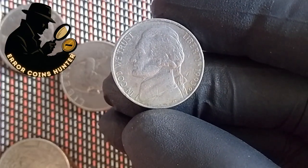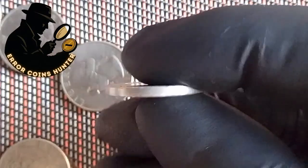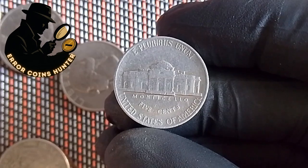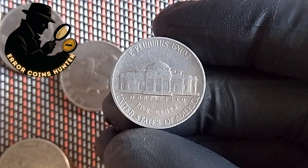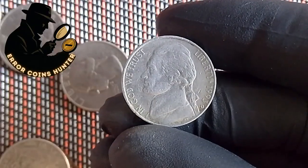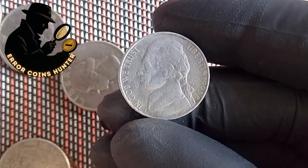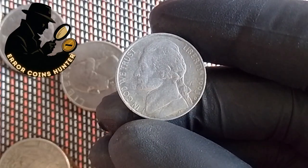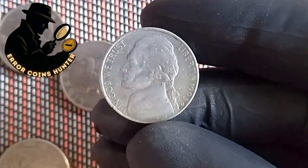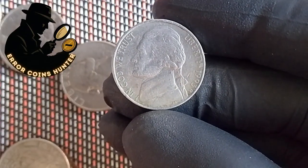The authentication process took nearly 3 months because PCGS wanted to be absolutely certain before certifying such an unprecedented error, and they brought in metallurgists, die specialists, and forensic numismatic experts to verify every aspect of the coin, and when they finally issued their certificate grading it AU-58, meaning about uncirculated with just slight wear from circulation, the coin was consigned to Stack's Bowers Galleries for what would become one of the most anticipated auctions in modern coin collecting history.